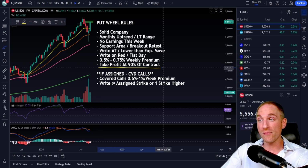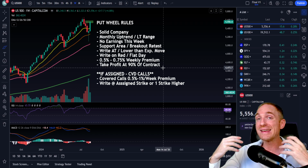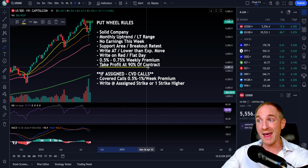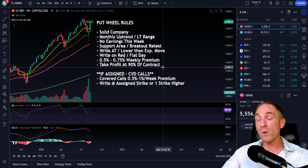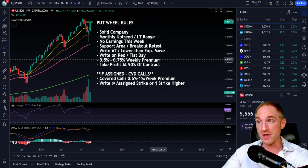And lastly, take profit at 90% of the contract value. The beautiful part of this strategy is how passive it is. Usually you get into these trades on a Monday morning or Tuesday morning, and you basically let them run for the entire week and let the time decay just pull all the premium out of the option for you. So you want to be setting a take profit at 90% of the contract value. That way, if you write something on a Monday morning, possibly by Wednesday morning, it's already almost entirely profitable and you can just close out of the contract and just take your gains.